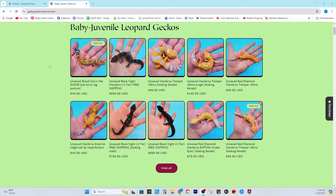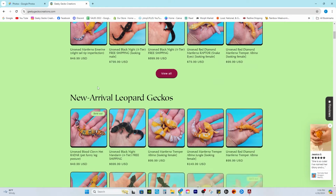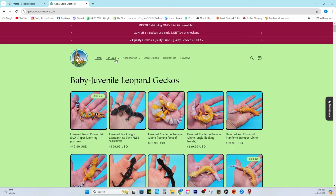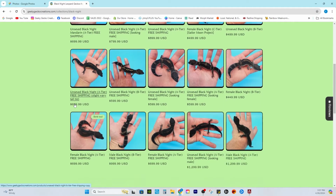All right, so first of all, if you go to the homepage of our website right here, you'll see we added a new section for baby and juvenile leopard geckos. And then obviously we have our new arrivals all the way going down through to a Black Knight. The easiest way to find Black Knight is just go to for sale leopard geckos and search for Black Knight. And that will take you to all the Black Knights that are currently listed.